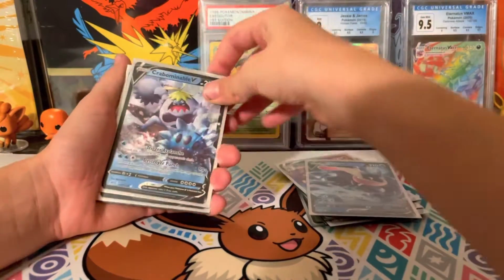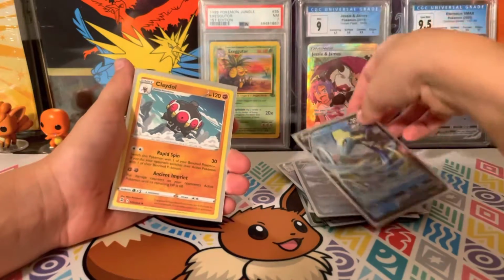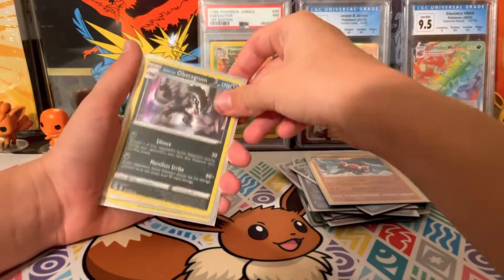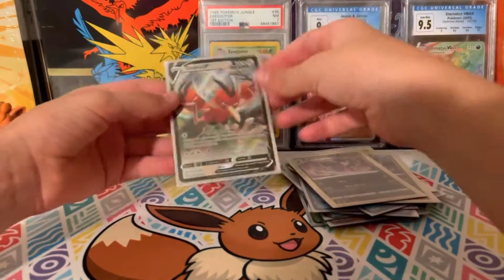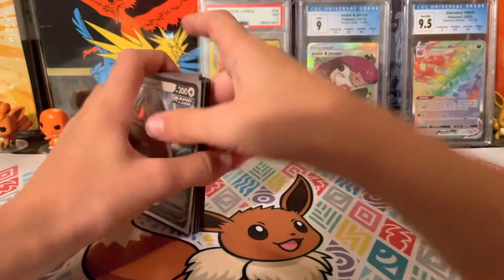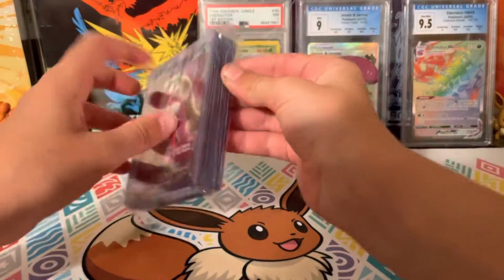How do we not have these? Deleon, another really good looking artwork. Claydol, another just regular rare that we don't have. We don't have these holos. Oh, and Dodrio. Awesome. Thanks so much for adding these. I'm just as excited as he is just to go in and mark some stuff off.